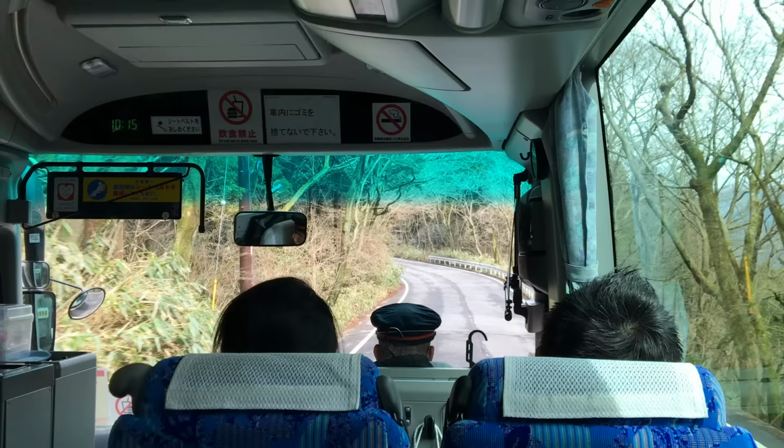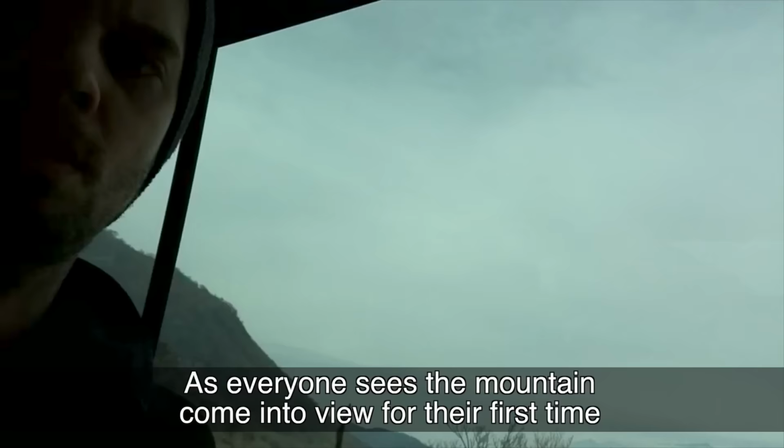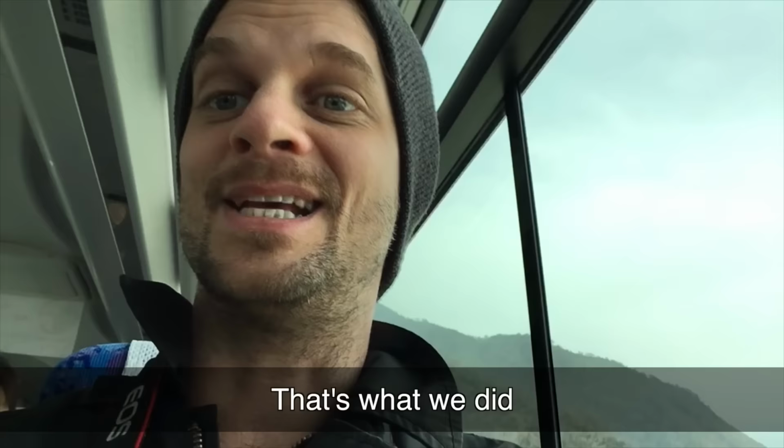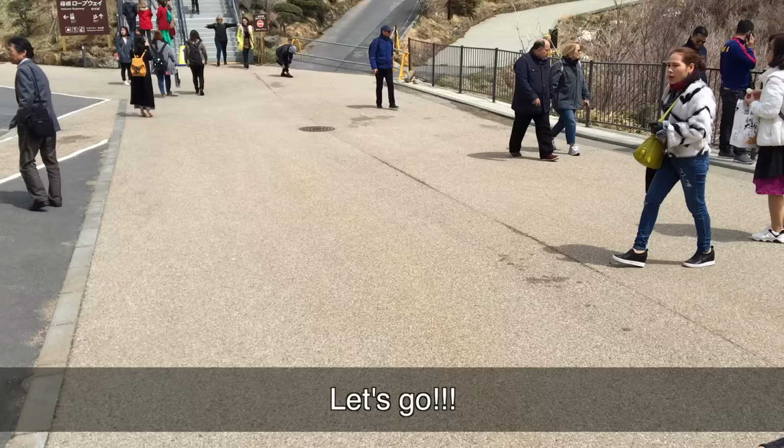After we had gotten slightly used to the sight, it was also fun to see everyone else react to the same feeling. Check out this quick bus journey we took as everyone sees the mountain come into view for their first time. That's what we did. We've already seen it. We've seen it already. It's very good. Jackie's very excited.